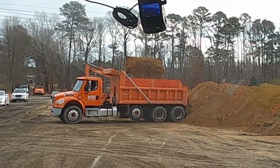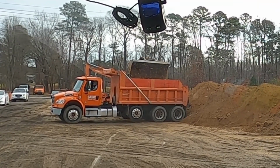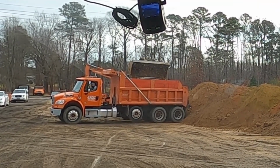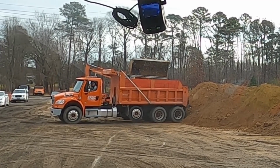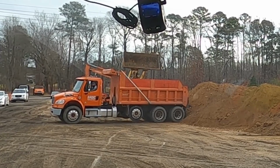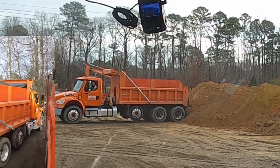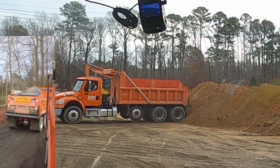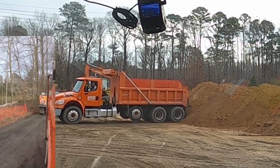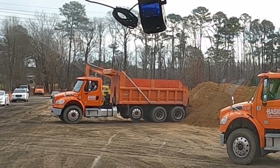If you've been on the channel recently, you know we've been working on building a very large retention pond, and the fill dirt is what was in the area that's becoming the pond. There goes the truck who was in the front of this little group. Tailgate looks good, and that person is heading off to the sand pit to dispose of these spoils.